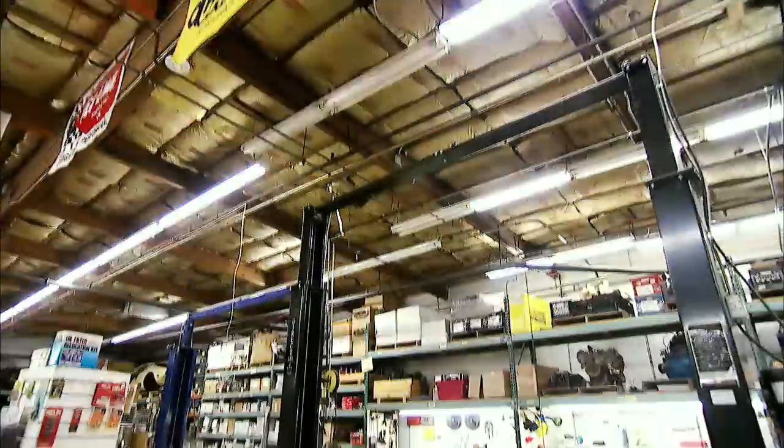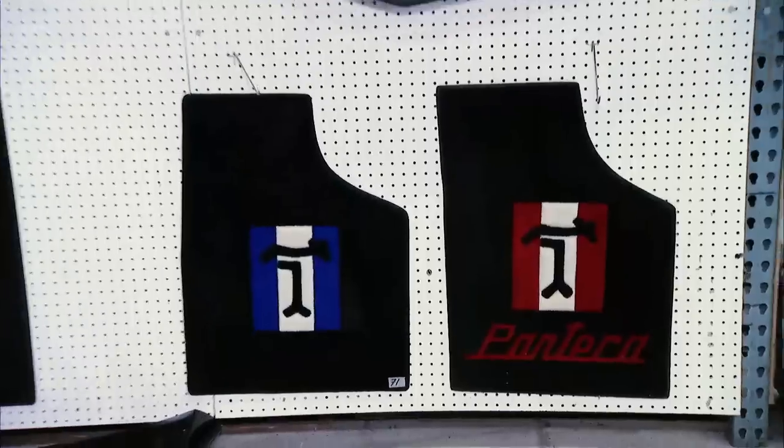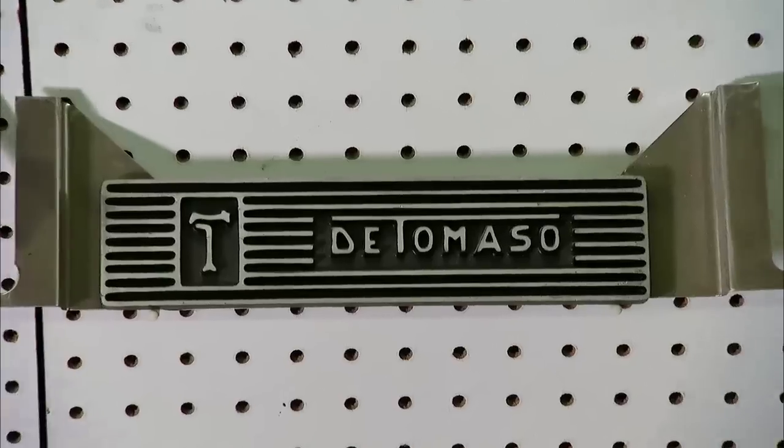And that brings us here to Pantera Parts Connection, where Larry Stock has created a whole industry supplying parts, pieces, and service for these now 40-year-old exotics.